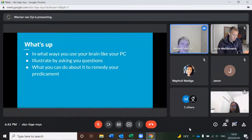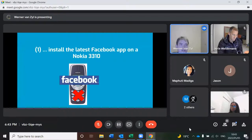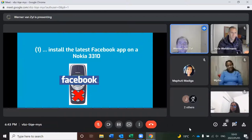Right, so the first thing is we will never try to install the latest Facebook app on a Nokia 3310. I mean, I really struggled, as you can see, to place the Facebook logo on the Nokia 3310. So that just goes to show that it's something we shouldn't do. But we tend to do that with our brains every single day.